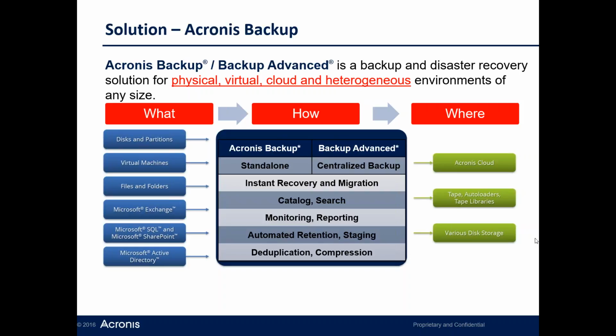Deduplication: it has source and target deduplication. The data can be deduplicated at the source while coming to the backup server from the client, as well as we can dedupe the data once it is stored on the storage later on. So there are two types of deduplication which can be performed, and which can store a huge amount of data. Compression is the best feature in this. It can compress the data up to 90-95%, specifically on files and folders.